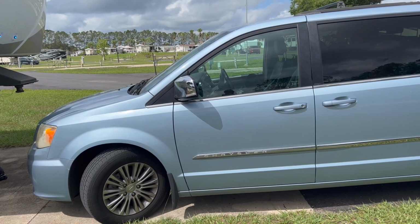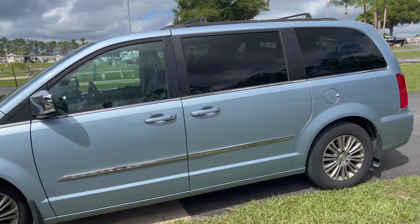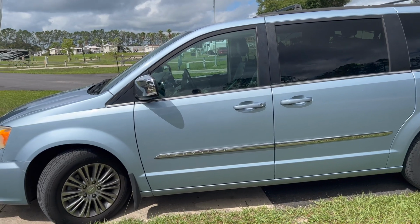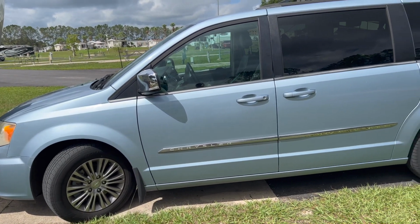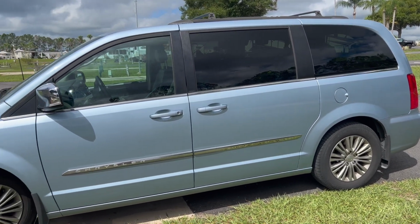Oh, I forgot to mention, this is the van that replaced my baby. It's way too nice to be a work vehicle, but I'm quite the diva, so it works for me.